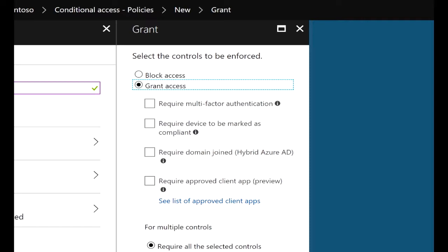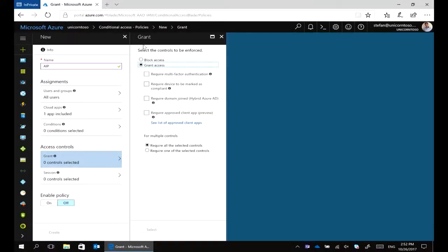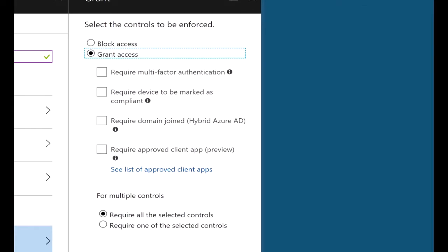The one you saw in the demo was just a block access, which is pretty straightforward. You don't get any access. The other things we can do, whoa, that's fancy. Also zoom in really fast with ZoomIt. Next to that, we can say, okay, require multi-factor authentication. Require the device to be marked as compliant. I think that's the one you did in your demo, right? I did the compliant and the domain join.